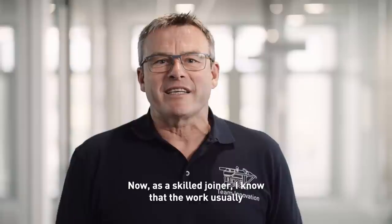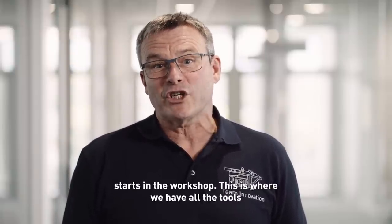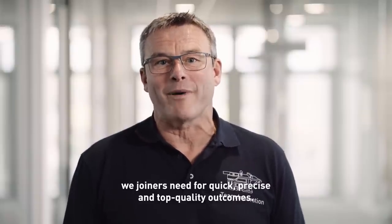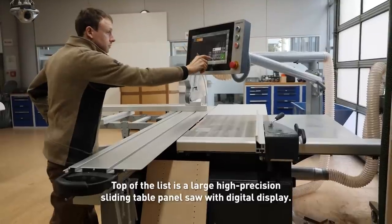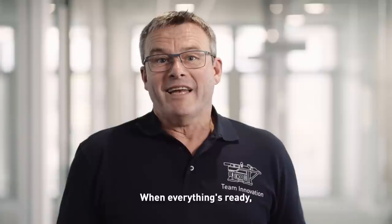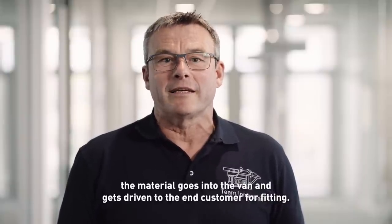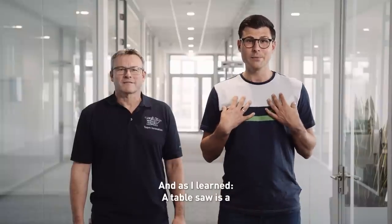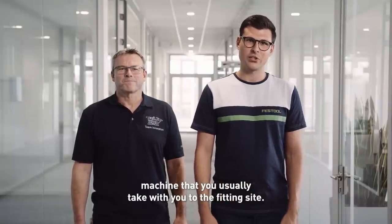Now, as a skilled joiner, I know that the work usually starts in the workshop. This is where we have all the tools we joiners need for quick, precise and top-quality outcomes. Top of the list is a large, high-precision sliding table panel saw with digital display. When everything's ready, the material goes into the van and gets driven to the end customer for fitting. And as I learned, a table saw is a machine that you usually take with you to the fitting site.